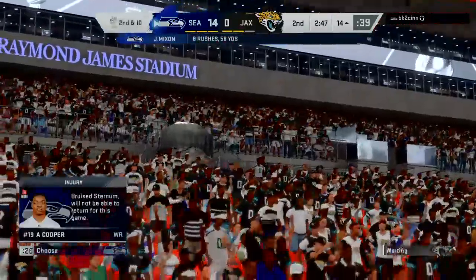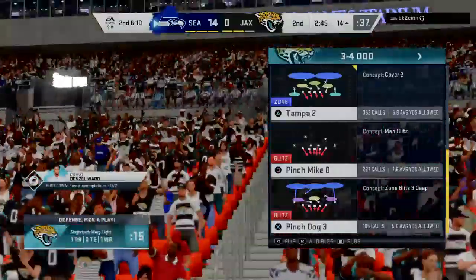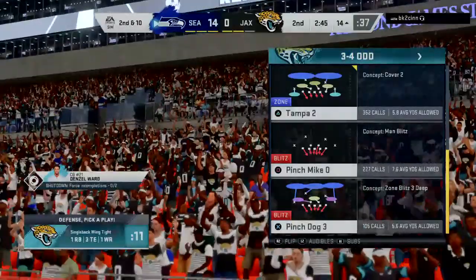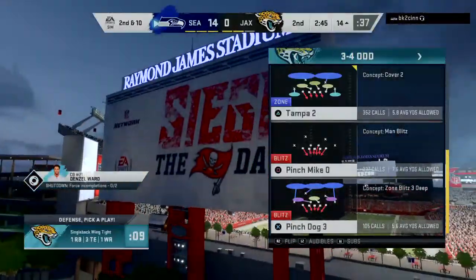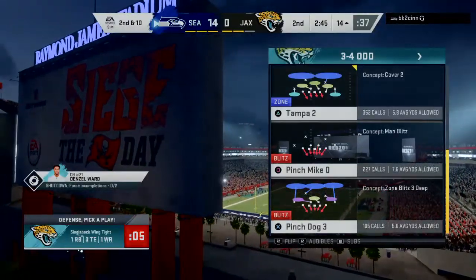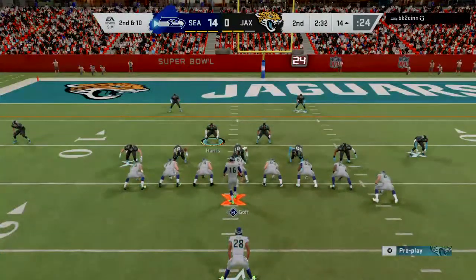Trying to run inside, but nothing there. Tackle there by Leighton Vander Esch. He has elite instincts from his linebacker spot. He's able to diagnose the run and flies in like a missile to stop that one behind the line of scrimmage. Officially nothing on that last run.